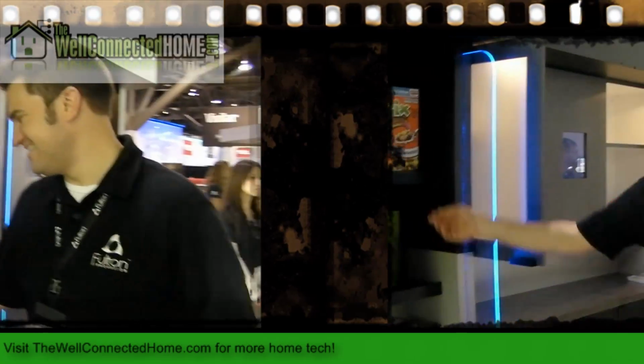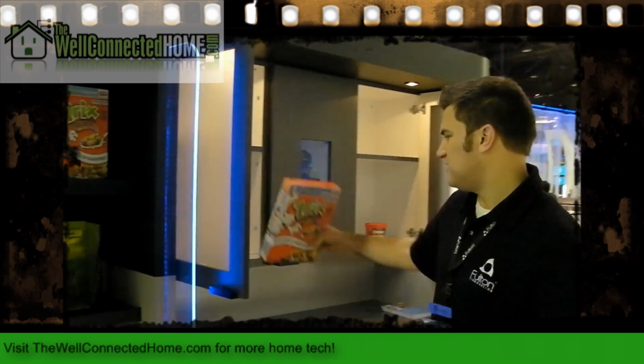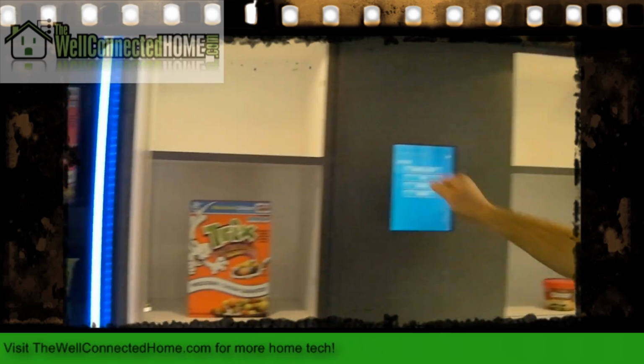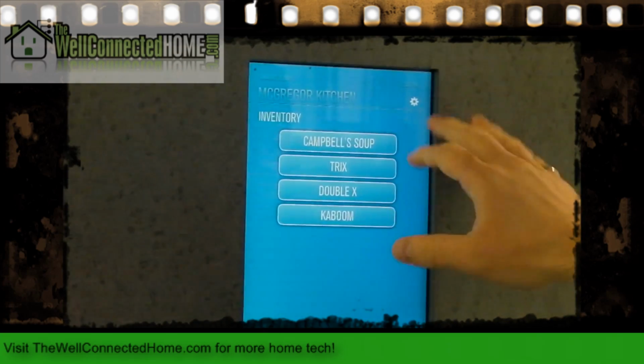They can. You bring that same package from the retail environment into your home. It has the identification in it that's printed in. And then you take that, place it in your pantry, and your smart pantry can see what you have in the shelves. So I can see I've got my soup, the tricks, and a few other things underneath.